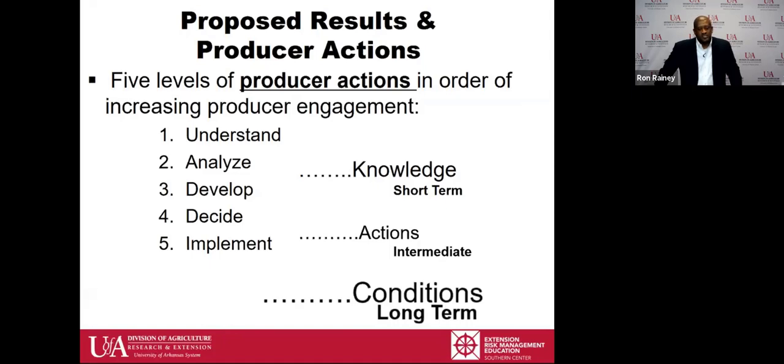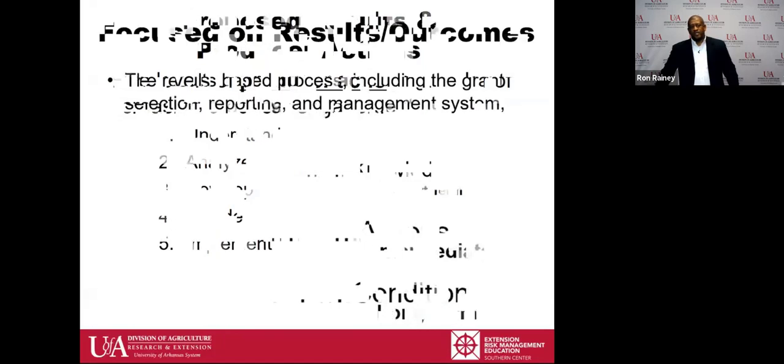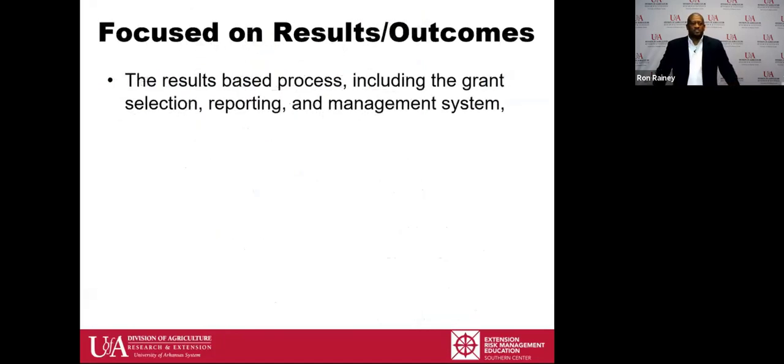So we're trying to move beyond, although we know it may be difficult to get to tracking some successes of some long-term changing conditions for those farmers and ranchers. We're hopeful that, at a minimum, we'll be able to start tracking and provide some documentable evaluation results that are at the intermediate level, that are talking about the specific actions that those farmers and ranchers took as a result of attending the training.